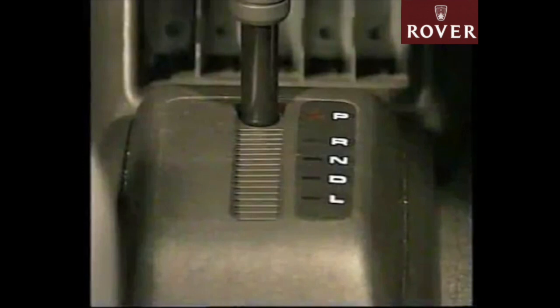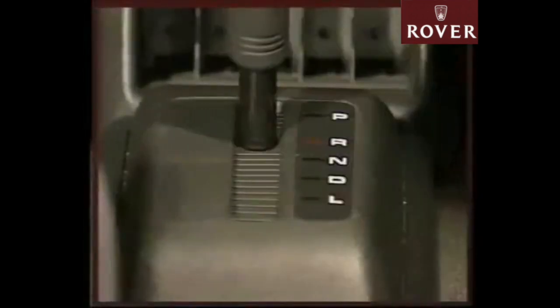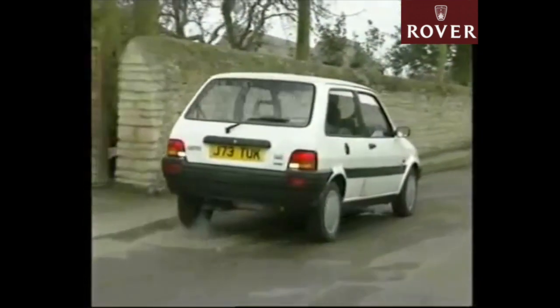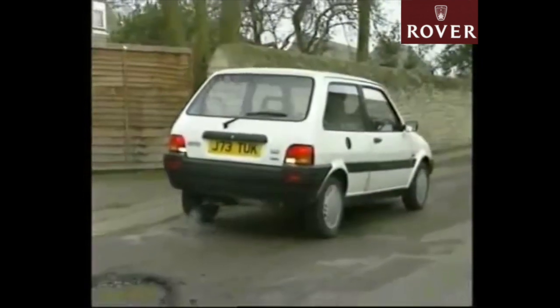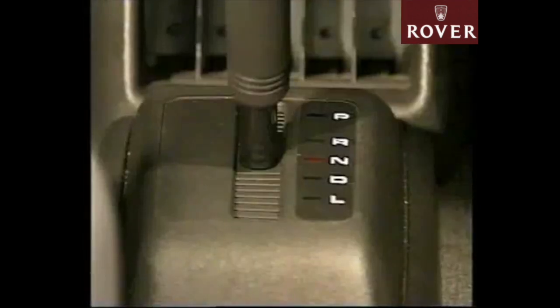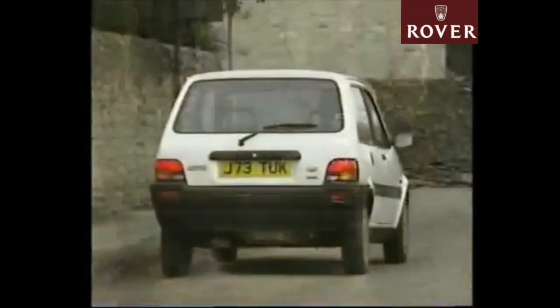Park, or P, locks the transmission and must only be engaged when the vehicle is stationary with the handbrake applied. Selection of reverse, or R, simply provides reverse drive in a low gear and is the only drive position where the VT-1 doesn't vary the gear ratio. In the neutral or N position, there is no drive transmitted to the front wheels. It should be selected when the vehicle is stationary with the engine running.